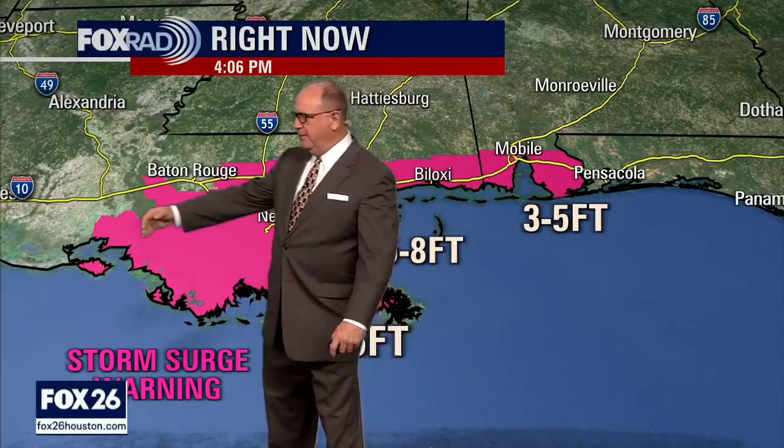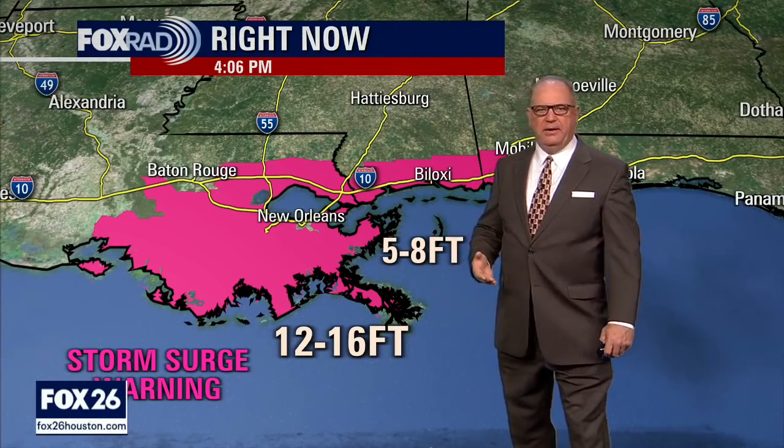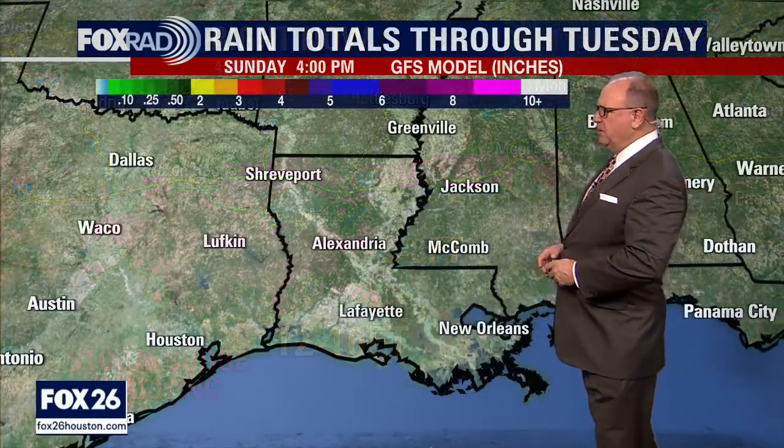Notice also they've inched it this way just a little bit because of the way the storm is coming up. Once you get west of Baton Rouge, more out towards Texas and Orange and that area, not much of a problem. We'll just see elevated tides.